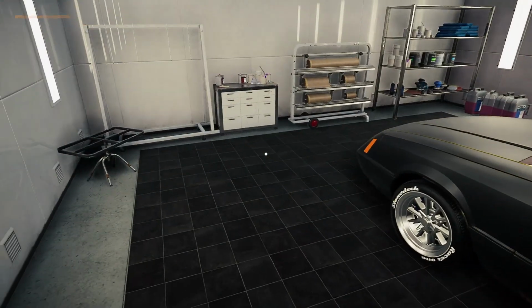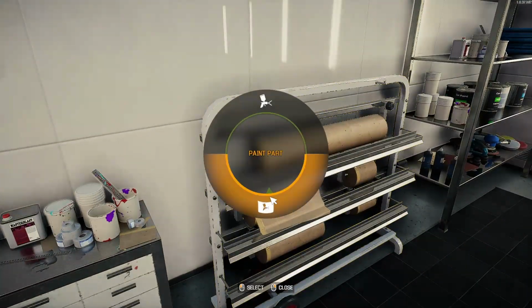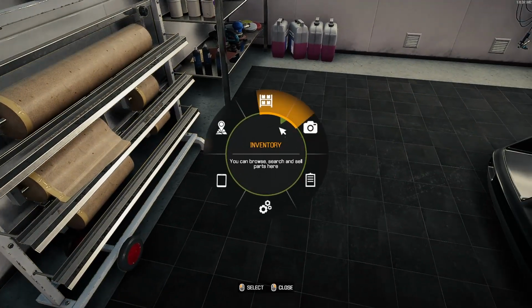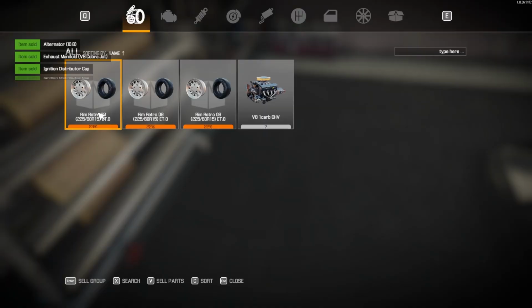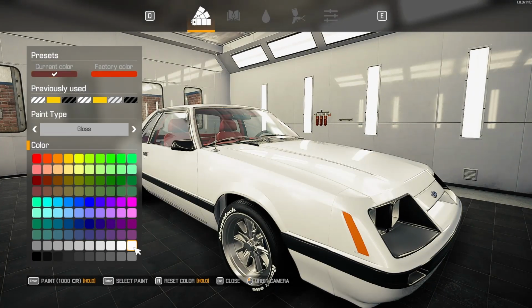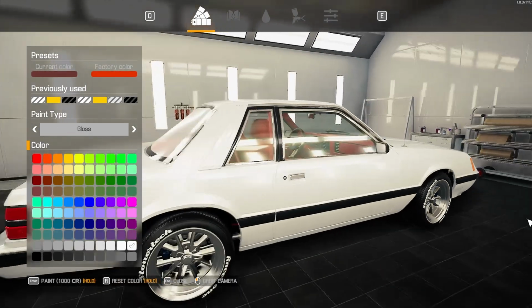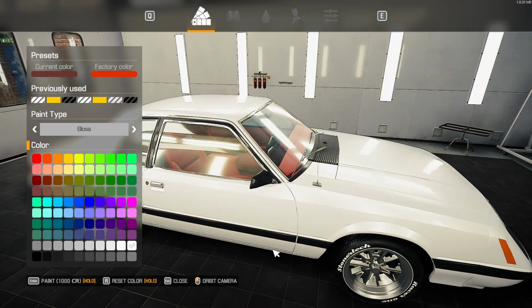All right, in the paint booth, this burgundy has got to go. But like I was saying earlier, if I painted it white, it would be a red, white, and blue underneath. It's kind of cheesy, in my opinion. We've already done a bunch of silver cars, which would kind of work.